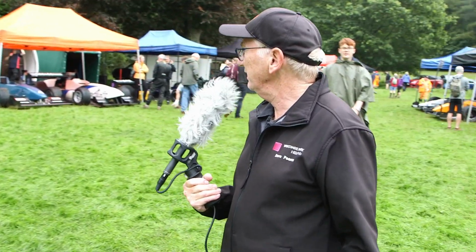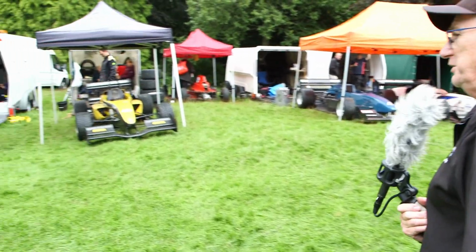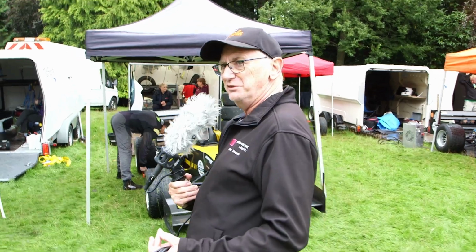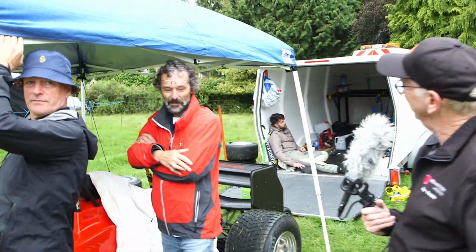I think we go over here, this direction first, and see who there is. And I think the first person we can see is Steve Owen. Steve is the designer and constructor of the OMS racing cars. There's quite a few of these here today. So let's see if we can disturb Steve. Steve, got a few minutes?